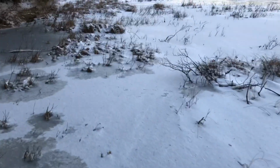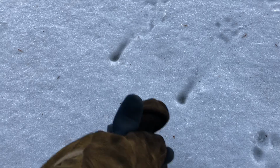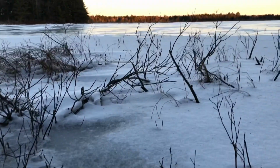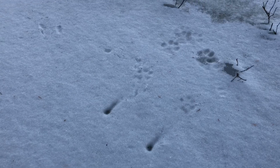But then I noticed while I was sitting there toasting myself that there's more tracks right in here. And I was thinking these were otter, but this is not otter. It's kind of cool to look. Something came along and sat right here. I don't see toe prints. This is a cat. This is probably a bobcat. There's no claws. And sat right down here. And its haunches set on its back feet, so it just squatted down right here, and was viewing something out across the water. Sat here long enough to melt in the snow.